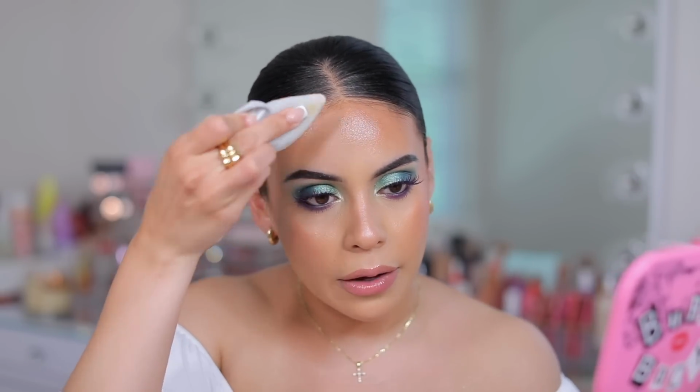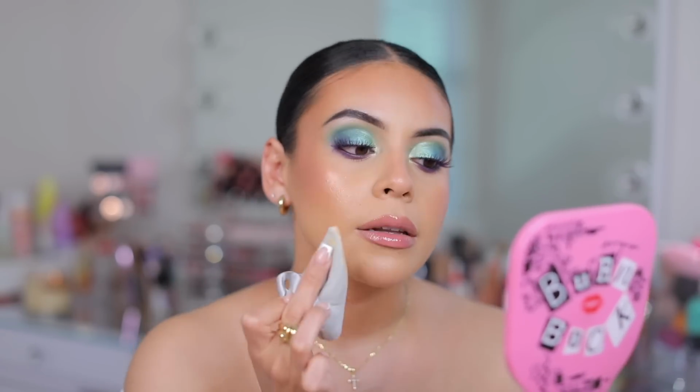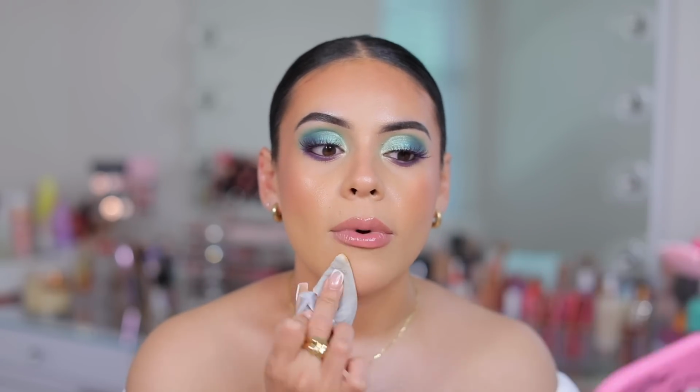So what I'm gonna do in the meantime is just take my powder puff and press that down on my skin so that it doesn't look wet and shiny. So I have to say, this is a pretty successful full face of first impressions.